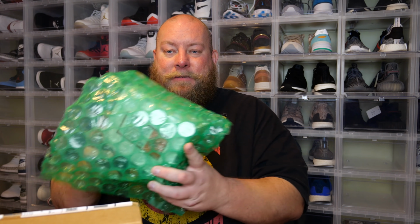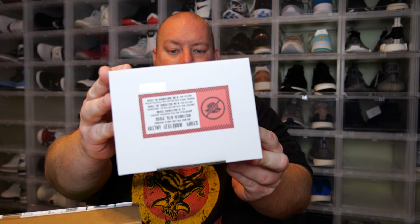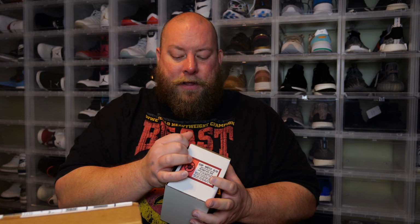Funko Shop does a fantastic job with their packaging. Always comes bubble wrapped and then in a white box. So I think I know what this one is already. We got your warning label on this one and oh, it's different than I thought it was going to be. This is not what I expected.